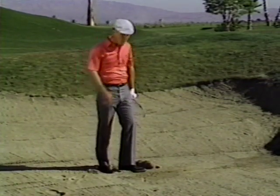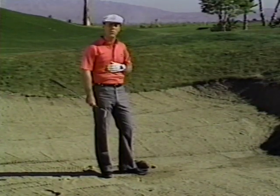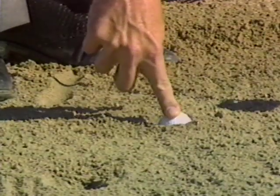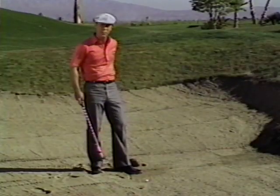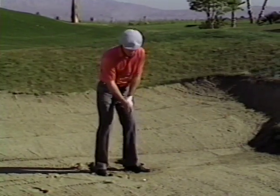We've got a lot of green to work with, and by burying it, it'll help the ball release closer to the hole. So let's try that one once. We're going to bury it. We're going to apply all the fundamentals that we've already talked about. We're going to back the ball up in the stance a little bit. We're going to shut the face down.